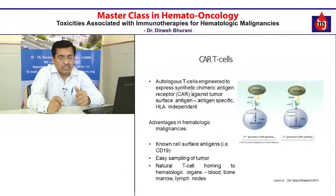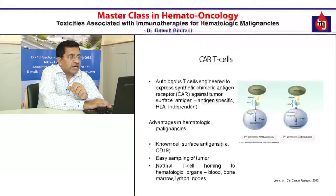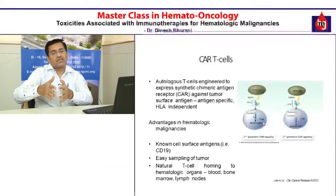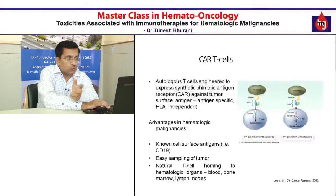So this is antigen specific and HLA independent, similar to the belantamab. If you can see the cartoon, it has the transmembrane molecule. It has an antigen specific antibody on the top, and then you have two co-stimulatory factors. There are first generation CAR T cells, second generation CAR T cells, and third generation CAR T cells, depending on whether there is no co-stimulatory factor, one co-stimulatory factor, or two co-stimulatory factors.